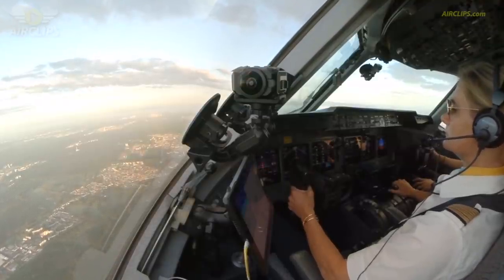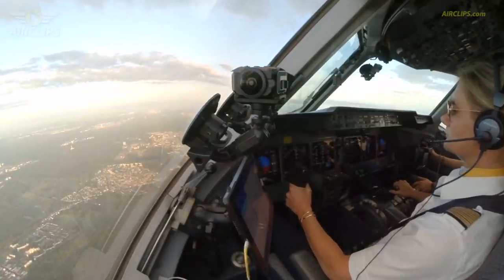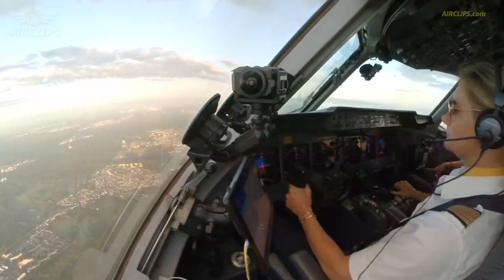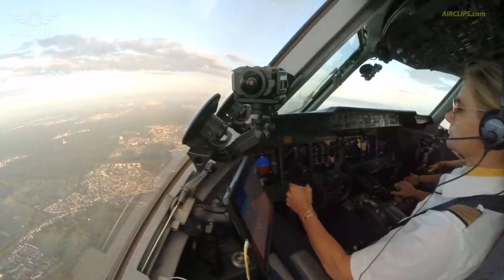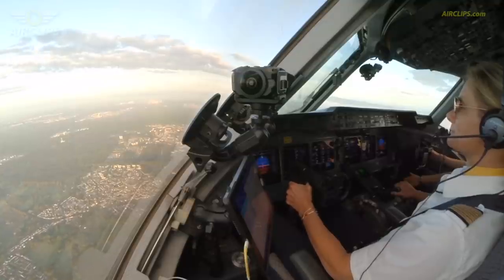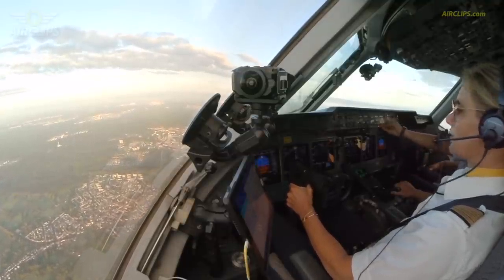Tower, schönen guten Morgen, Lufthansa Cargo 8457, heavy, ILS established, runway 25 left and able for swing. Lufthansa Cargo 8457, Frankfurt Tower, schönen guten Morgen, number 2 for the left. Number 2 for left, Lufthansa Cargo 8457, missed approach 5000, set. Thank you.